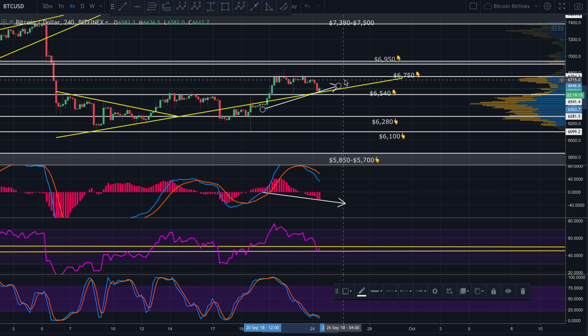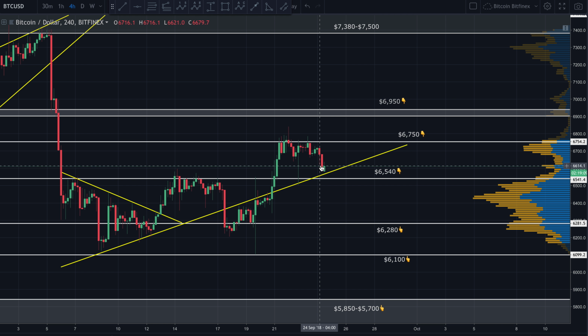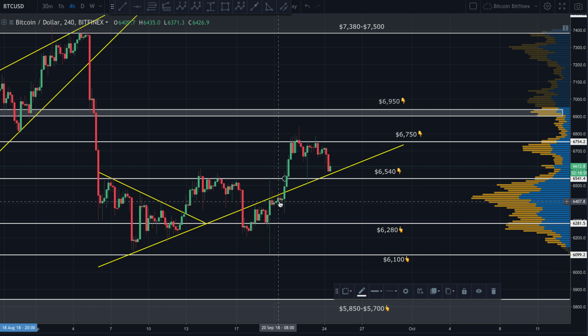Now, the fact that that did not show much follow through or much volume at all tells me that that might be short-lived and that we might still have further to correct. If this support 6540 does break down, I am expecting price to fall down to at least, as I told you yesterday, at least 6400. That's where there should be a decent level of support.